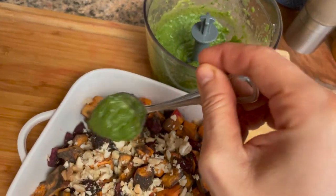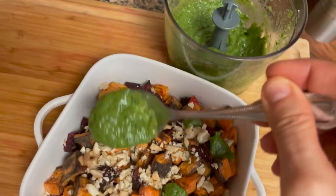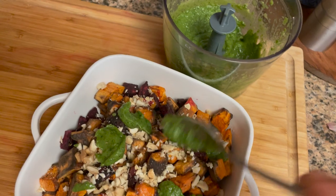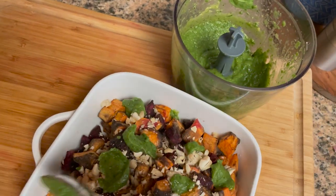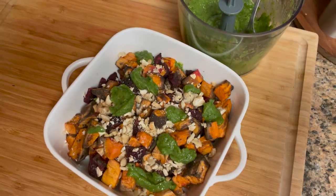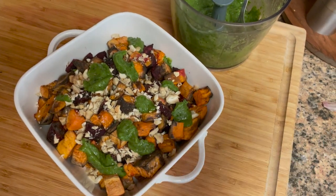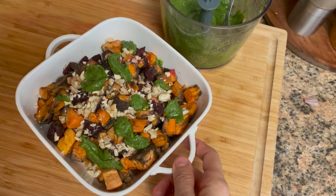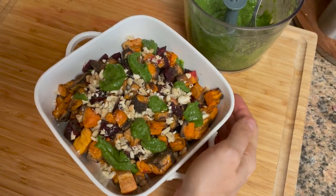Oh, deliciousness. I know maybe it's not as beautiful or Instagrammy as I would like it to be, but I promise you it's super, super delicious. And this is going to be a super easy dinner, or even a very consistent lunch, because you have everything. You have fats, protein, carbs in here, so it is a beautiful dinner. So that's what we're going to have.